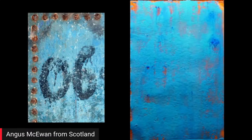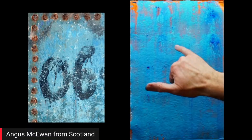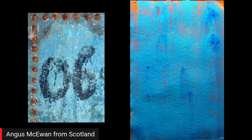Okay, I'm going to use the hairdryer just to dry this, and then I'm going to put another layer on and sort of build it up a little bit thicker. Once you dry it, you see what you've got. It's difficult to tell at this stage what's going on, but what's interesting is you'll get really thick bits and thinner bits, and we can work with that later on in the picture. Yeah, I'm just going to use the hairdryer and dry this a little bit.